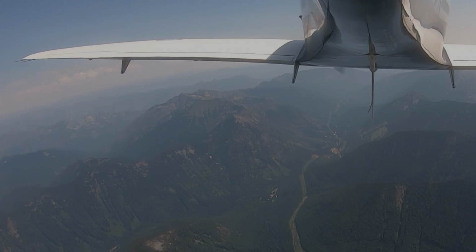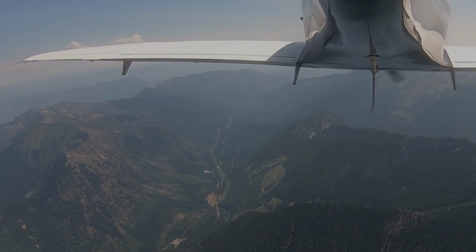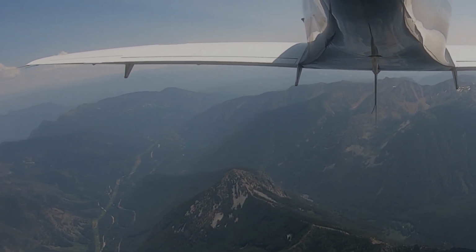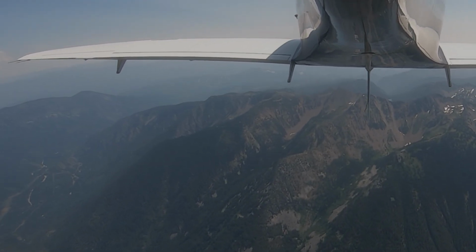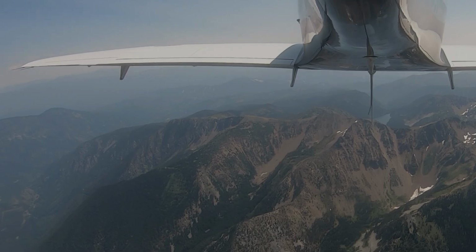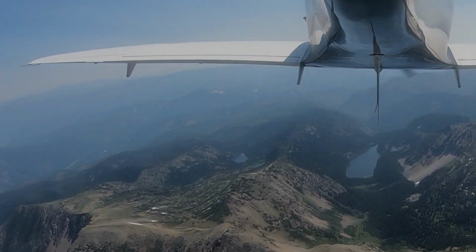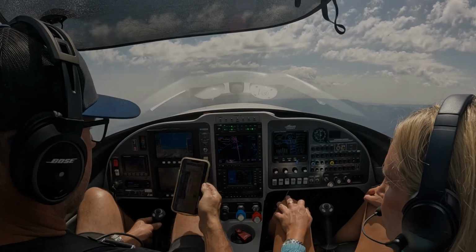Radar contact 30 miles west. Position checks, we're at 9,500, direct McCall, Idaho, at 9,500, Legacy 6 Delta X-ray. Roger. Altimeter 29.81. 2981, thank you. Now we're doing good, because when we get in there, we're going to get other traffic. I'll try recycling again.